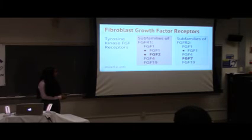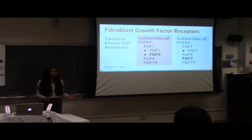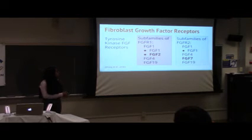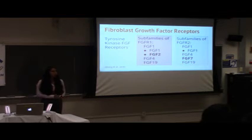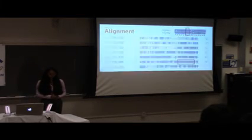Over here, I have a chart of the different subfamilies that these receptors bind to. So there's 22 fibroblast growth factor members. However, these members are divided into 7 subfamilies. And so as you can see, these 2 receptor proteins bind to different subfamilies. For example, fibroblast growth factor receptor 1 binds to FGF2 in the subfamily FGF1. However, FGFR2 does not bind to this growth factor. Similarly, FGFR2 binds the fibroblast growth factor 7 subfamily, which FGFR1 does not bind to.